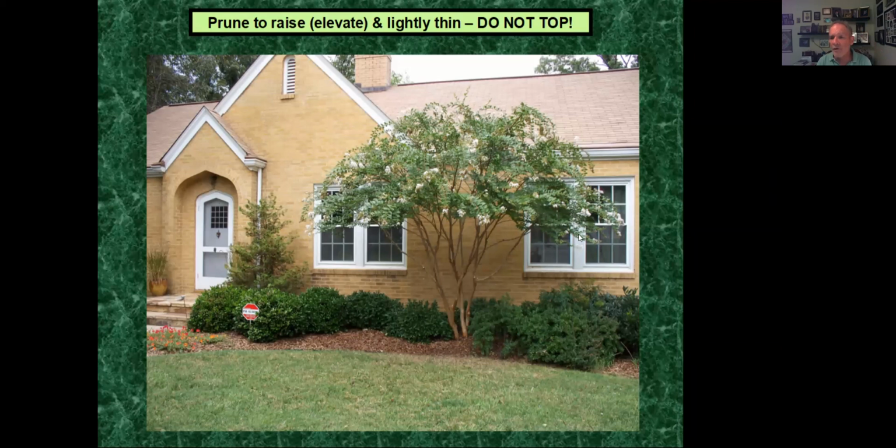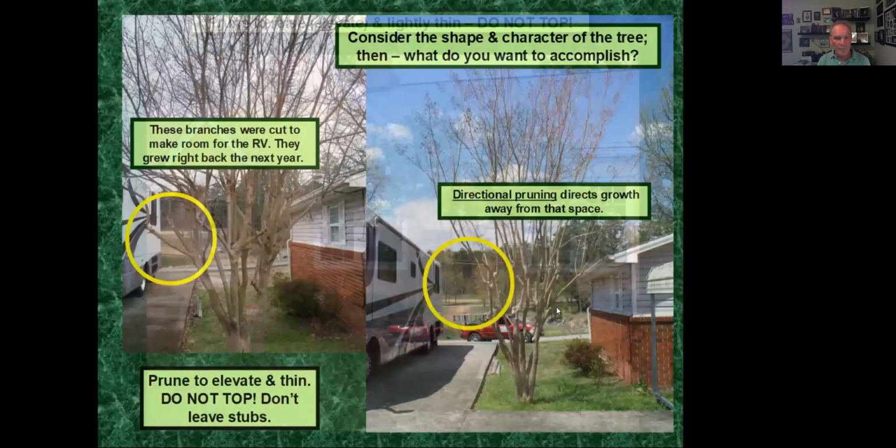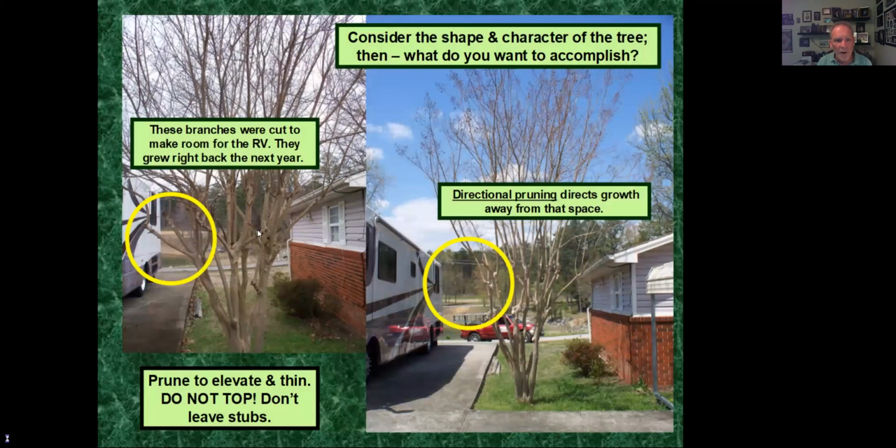This homeowner has learned how to keep that pruned and kept in shape. But once again, don't top. Just prune it for structural integrity, and you'll be a lot happier. Same situation. Once again, crepe myrtle had been topped here before.